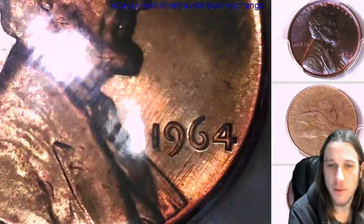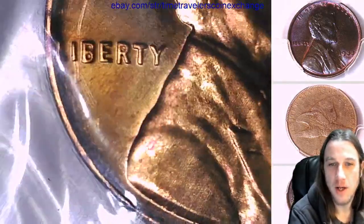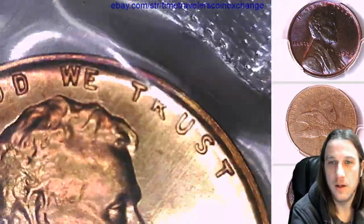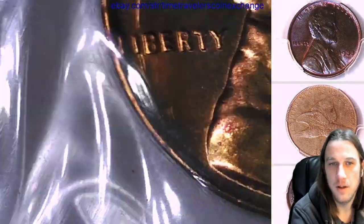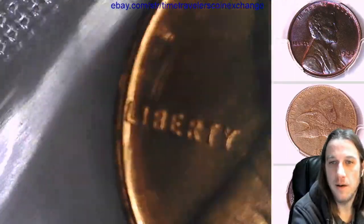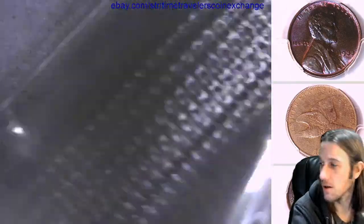Maybe we'll look at a couple more of these up close. These were just the ones that had some toning on them. And let's check out the L there. I feel like I've seen some with the L with a little bit of extra metal on them in a couple of the earlier years.